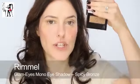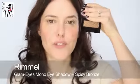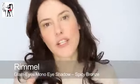Okay, so next onto the eyes, I'm going to use this colour by Rimmel, which is called Spicy Bronze. So it's just going to give some definition and again a bit more warmth to my eyes. Here's a 217, not too much on the brush. Just dab it mainly into the socket line and then blend it onto the lid as well.